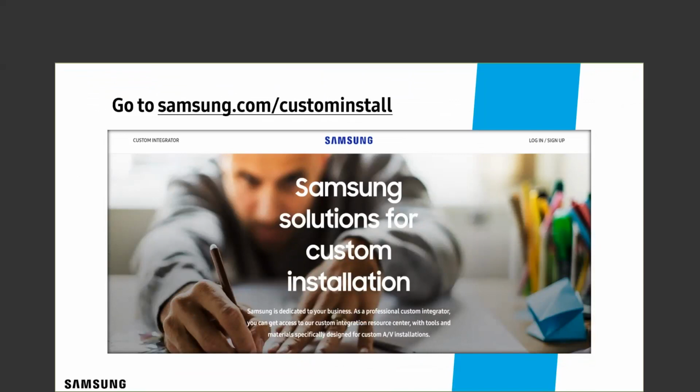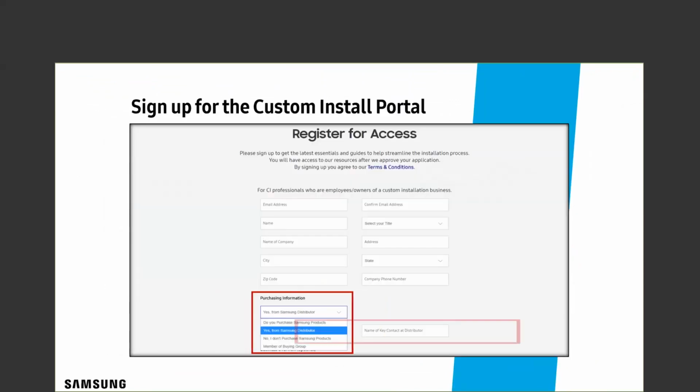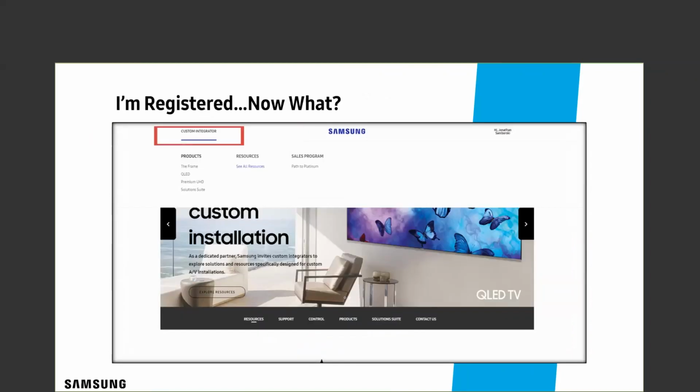Other things we do offer is Samsung.com/custom install. This is a great portal and solution for you because we have the ability to provide additional resources for you, whether it's CAD drawings, machine drawings, or just additional spec sheets. If you go to samsung.com/custom install, you can sign up there, put where you're getting your information from, who the contact is, and we'll approve your information.